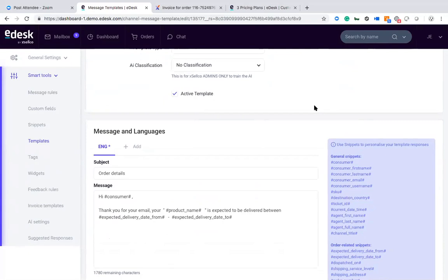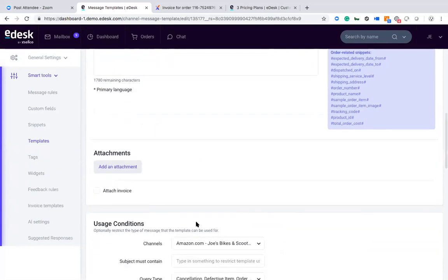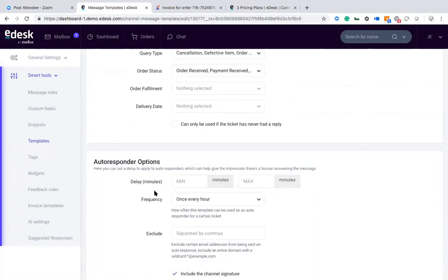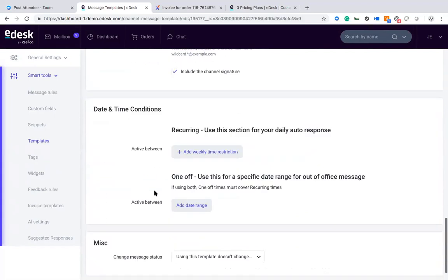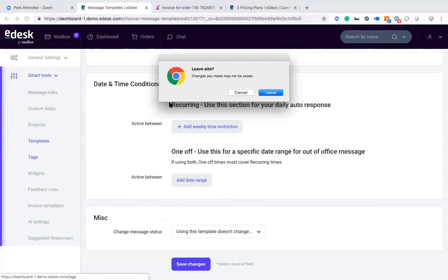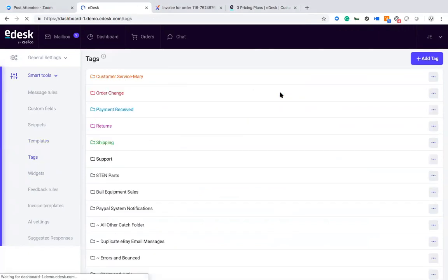And they have a real smart and intuitive system where they set up usage conditions to define when they'll send out the message. It can be based on where the message came from in terms of the channel, the different query types, the status of the order as well. And then we can set a delay on the autoresponder being sent out. And then, of course, we choose the times and conditions in when this autoresponder is actually active as well. Once we're happy enough with how this is set up, we can go to Save Changes, and then the autoresponder is ready to go.